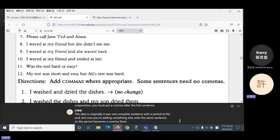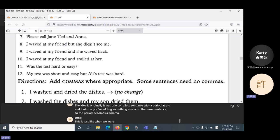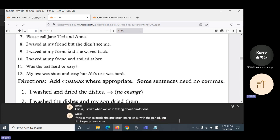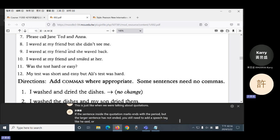This is just like when we were talking about quotations. If the sentence inside the quotation marks ends with the period, but the larger sentence has not ended, you still need to add a speech tag like he said or she said after the quotation, you change that period into a comma. It's the same logic.